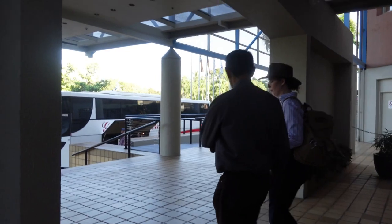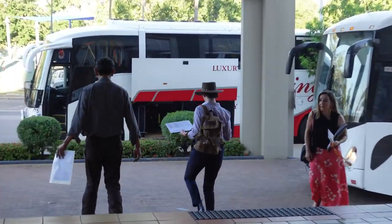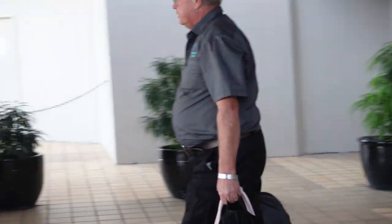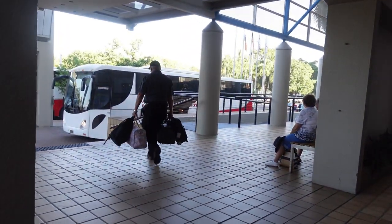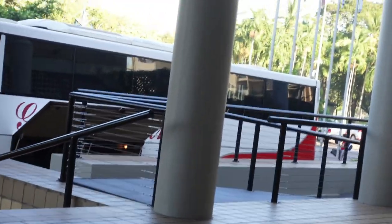Well, of course, all the bags have to go in the bus as we're all going to the train station, and the staff do a great job, especially these two fellows loading the bags from inside to outside. I've stood here and watched them. This guy's sweating like a pig, but it all gets done. You don't have to do a thing, and soon we'll be on that bus on the way to the train station to get on the Ghan.